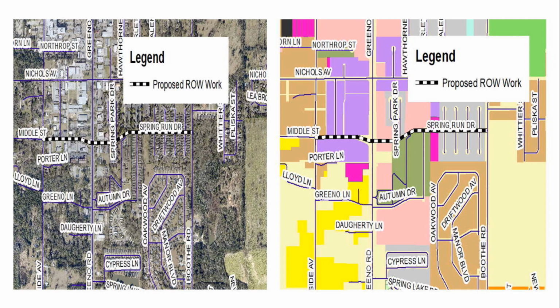Here's a similar picture with the aerial on the left and the zoning on the right. That was a lot of words to say that it's starting up there on Ingleside and ending down on Booth Road. I'd like to point out that some of this is overbuild that they're installing now for future uses that they may need. So while they're doing some work, they're trying to get it all done at one time to be less invasive to some of the surrounding areas.